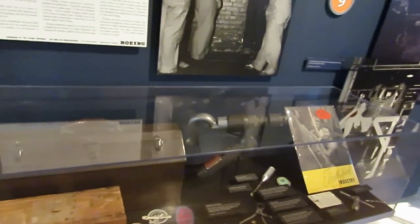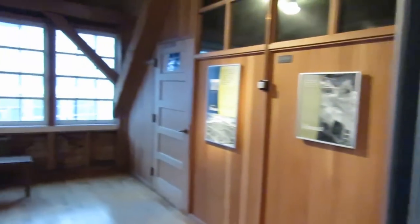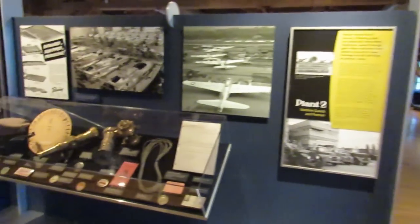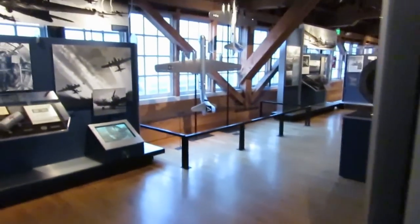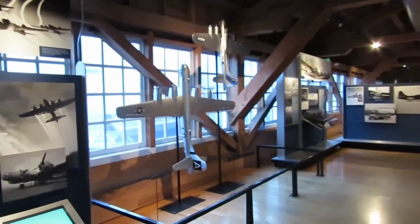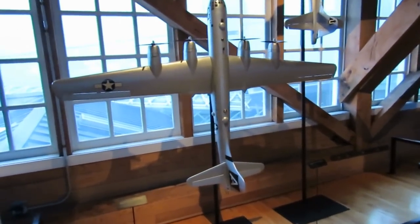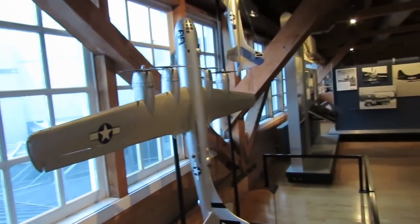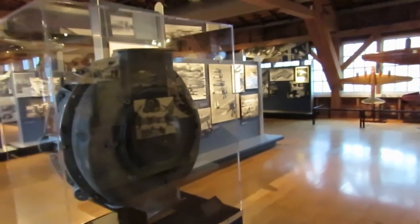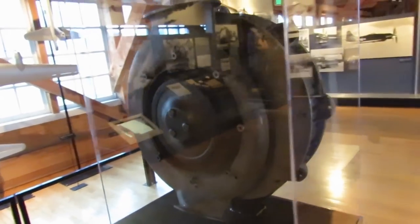Number of tools used by people building airplanes during World War II. There's a couple scale models of the B-17 and the B-29. This B-29 is marked up as Fifi from the Confederate or Commemorative Air Force. And this is a turbo supercharger from, I think from the B-17, yeah, from the B-17.